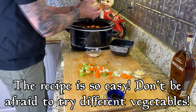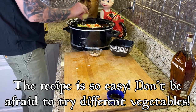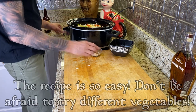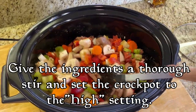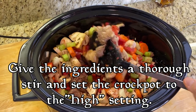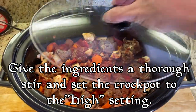The other thing is too, is there's a lot of different vegetables that you can also try rather than just what I have listed. So don't be afraid to get adventurous. Don't forget your spices. Now, once everything is in the crock pot, you want to give the ingredients a really good stir to get everything mixed well. Those things are going to start cooking all together, and you want all of those spices and all the different ingredients to be mixed in very, very well. Set your crock pot to the high setting, put your cover on it, and forget it for a while.